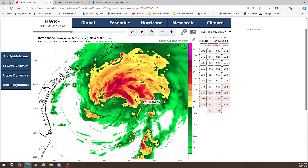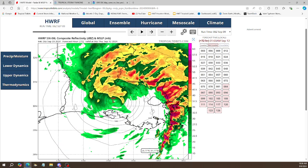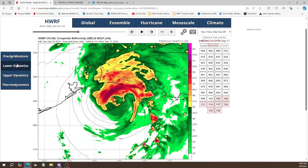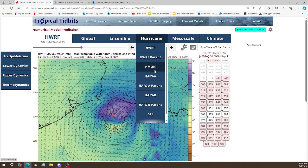It doesn't seem to close all the way around the system, which means there could be some dry air. This is just according to this one model. There could be some more dry air. There could be some wind shear, which is inhibiting that. But nonetheless, we are going to see some very heavy rain with this system for sure. We have moisture. We could see some more dry air down here, which is what I'm noticing with this one particular model.